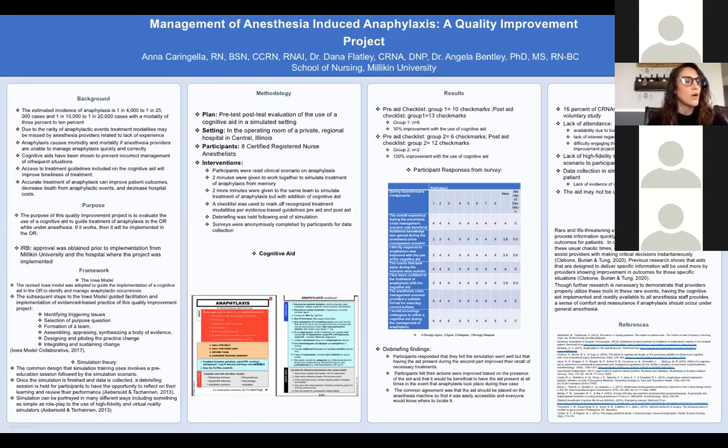In conclusion, rare and life-threatening events in anesthesia demand that providers process information quickly and act precisely to ensure positive outcomes for patients. In order to reduce mental workload during these usually chaotic times, cognitive aids have been developed to assist providers with making critical decisions instantaneously. Previous research shows that aids that are designed to deliver specific information will be used more by providers, showing improvement in outcomes for those specific situations.